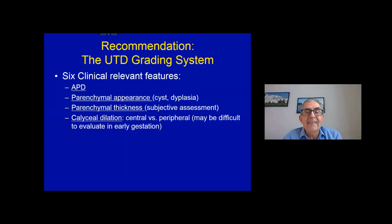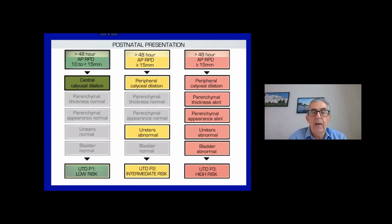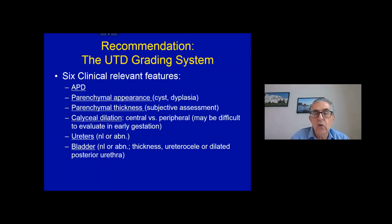It looks at calyceal dilation. Are the calyces centrally dilated? Are they peripherally dilated? It looks at ureteral dilation. Is the ureter normal or abnormal? It looks at the bladder. Is the bladder normal or abnormal? Thickness of the bladder. Is there something else in the bladder, such as a ureterocele or dilated posterior urethra? And that came up with what is called the UTD classification system.